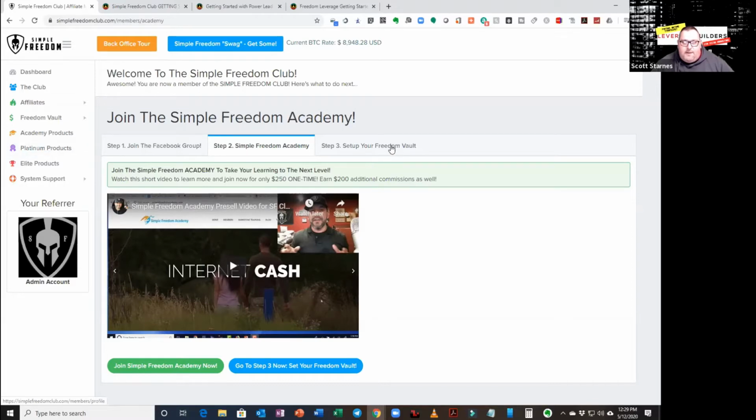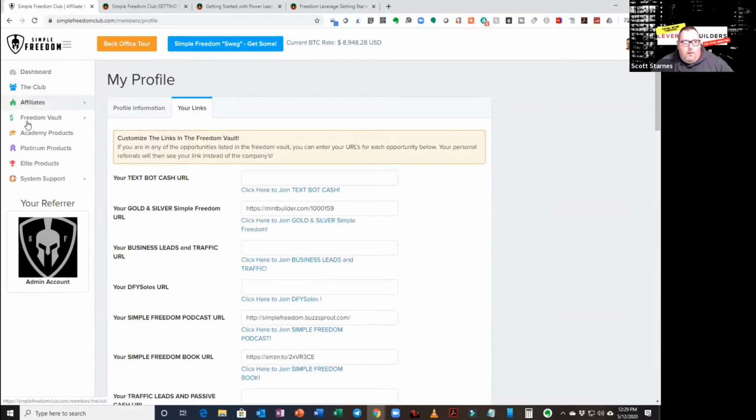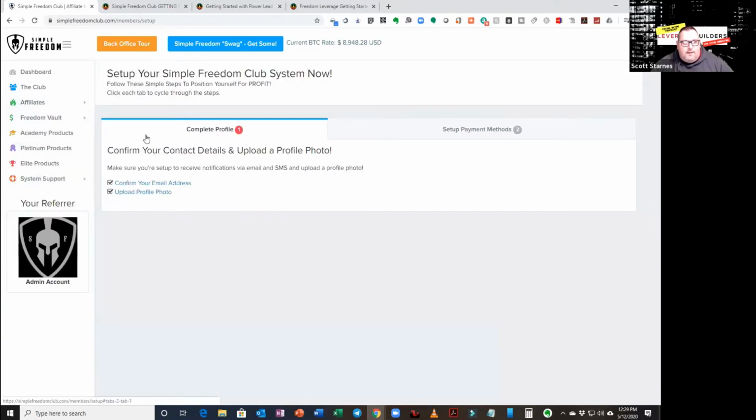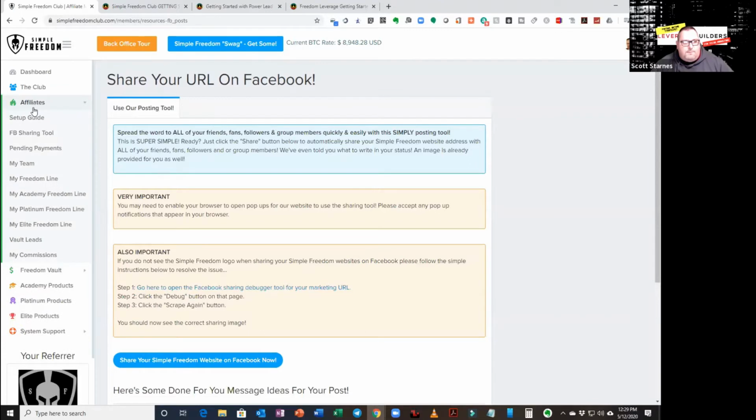And then the third step is to set up the Simple Freedom Vault. What you can do as an affiliate is, once you come in and complete your profile and set up your payment method, at that point you can begin sharing. We have a Facebook sharing tool. It shows you step by step how to take care of the pending payments that are outstanding so that you can verify that people have joined you in your business.